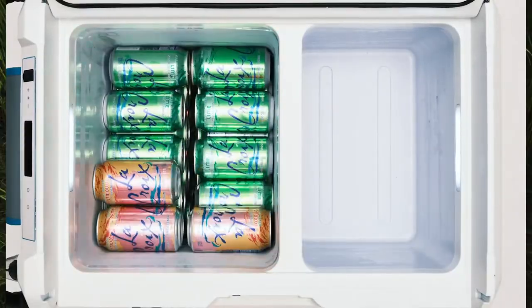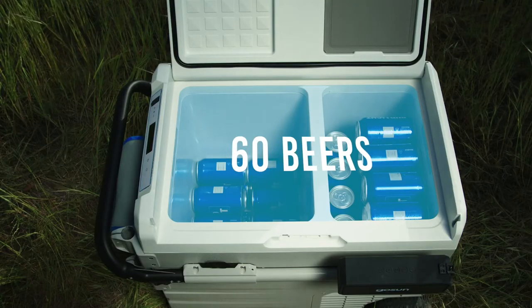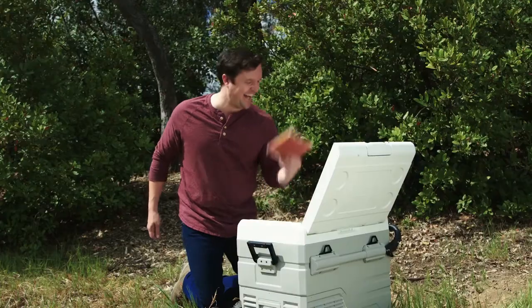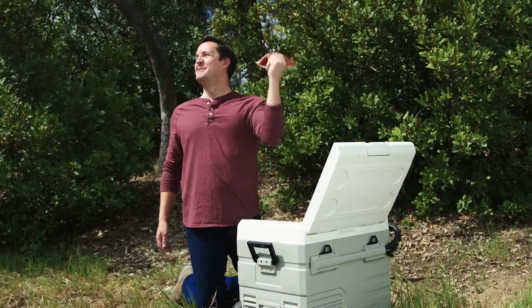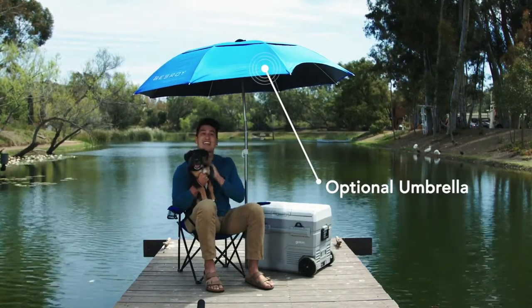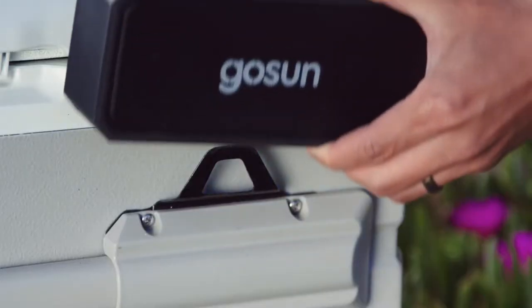We increased the storage space to 45 liters. That's 60 beer cans. Added organizational containers so you can easily find everything you need. I found my wieners, babe. Mounted an optional shade to keep you and your pals nice and cool. Chill, dog. And add Bluetooth speakers. Pretty cool feature. Pretty chill feature.